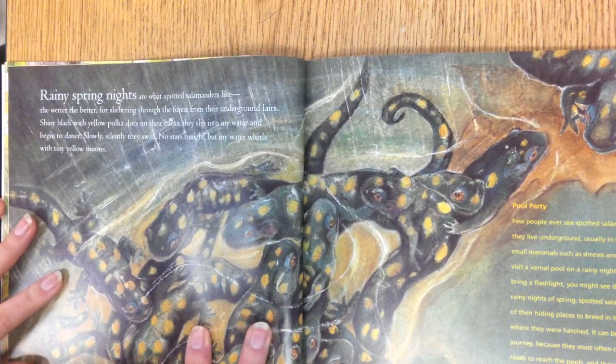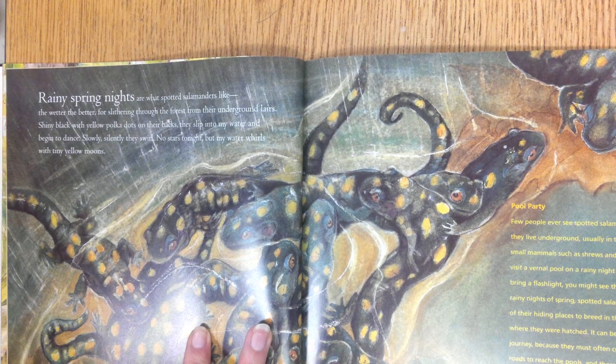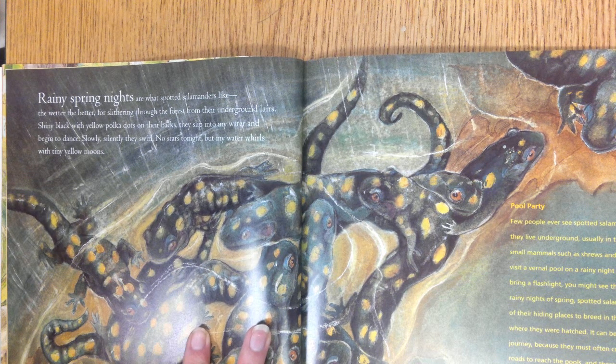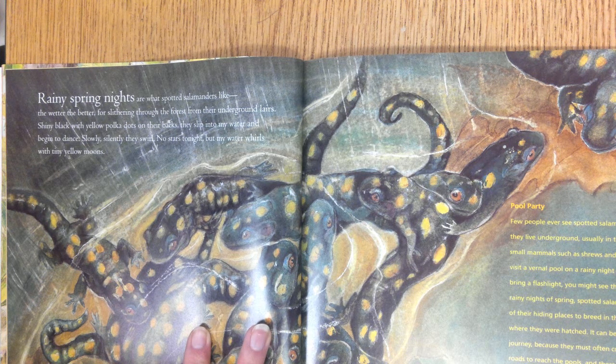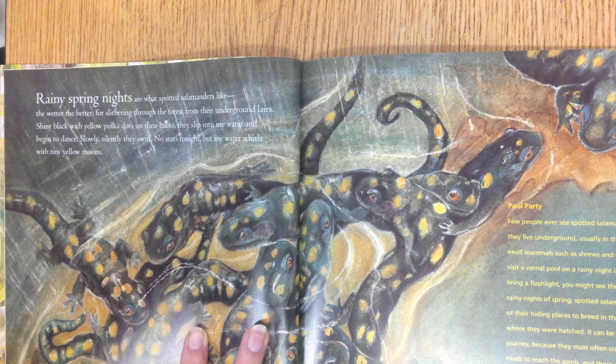Rainy spring nights are what spotted salamanders like. The wetter the better, for slithering through the forest from their underground lairs. Shiny black with yellow polka dots on their backs, they slip into my water and begin to dance. Slowly, silently they swirl. No stars tonight, but my water whirls with tiny yellow moons.